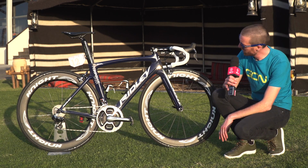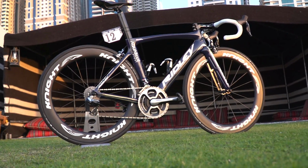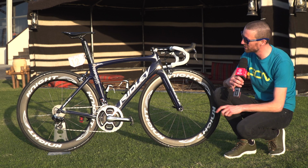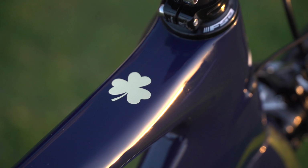Probably the most extreme position I've ever seen on a road bike. This is Adam Blythe's Ridley Noah SL. He's the current British national champion, and he's riding this year for the Aqua Blue Sport team, the first ever Pro-Continental team to come from Ireland.